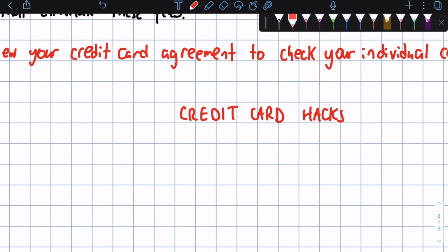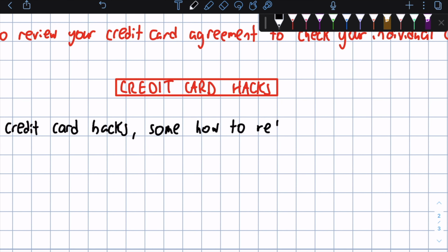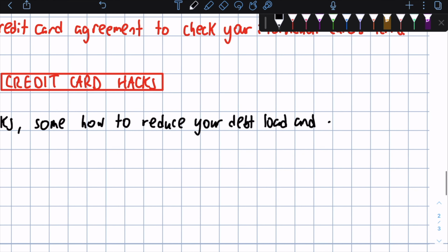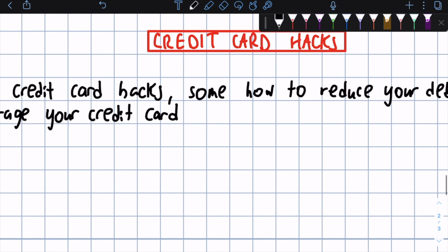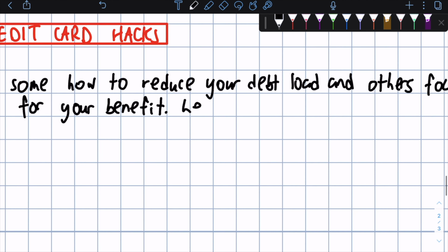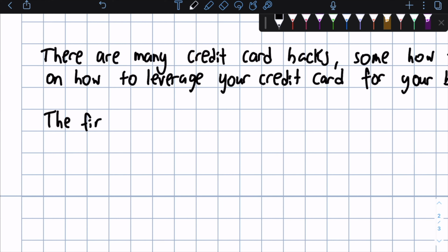interest rates. So now let's move on and talk about the interesting stuff, the credit card hacks, now that we understand how they work. So there's many kinds of hacks. Some focus on your ability to reduce your debt load, and some focus on how to leverage your credit card for your benefit once you've done that. So let's look at some of each in turn.